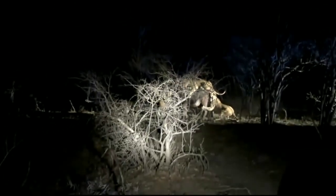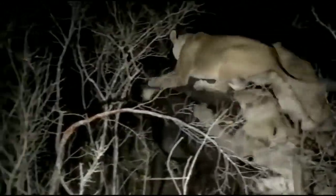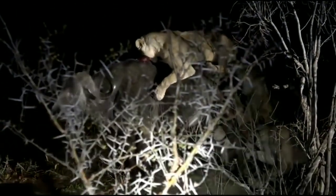He's putting up a proper fight. And you can see how the lions avoid those rapier-like horns of the buffalo. This is a battle that's been played out in the African bush for the last 200,000 or so years that lions and buffalo have coexisted.